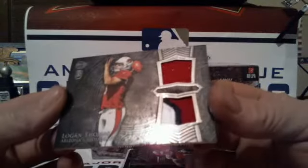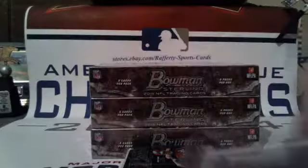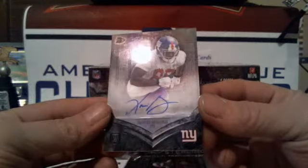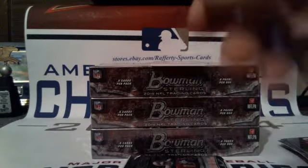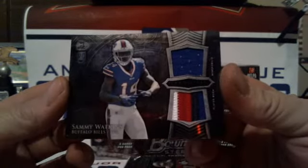Secondly, Logan Thomas. Three color dual relic for the Cardinals. I was hoping I'd pull a Beckham auto out of Sterling. Next up, another auto going to the Giants, Xavier Grimble. Xavier Grimble, auto for the Giants. And the dual relic is Sammy Watkins for the Bills. Four color, Sammy Watkins for the Bills.